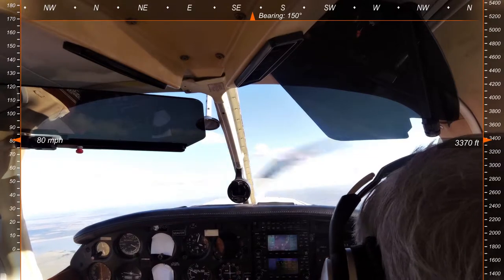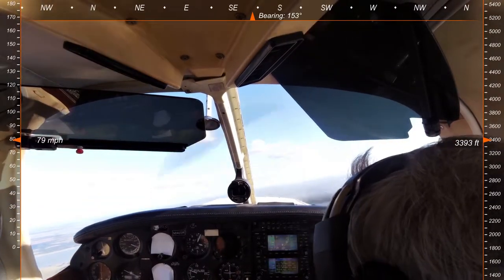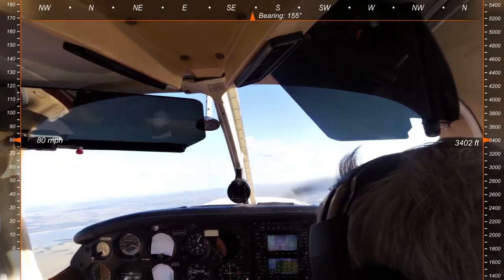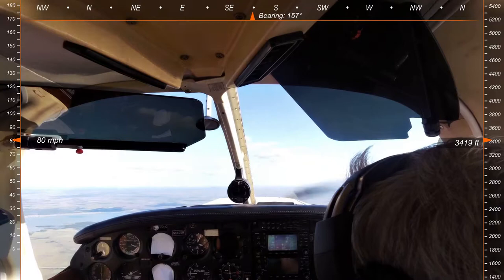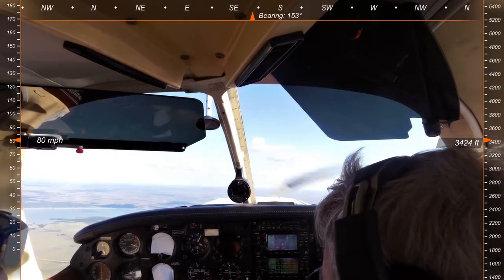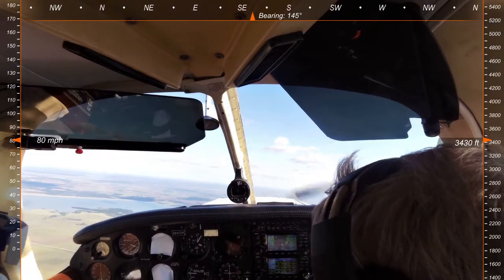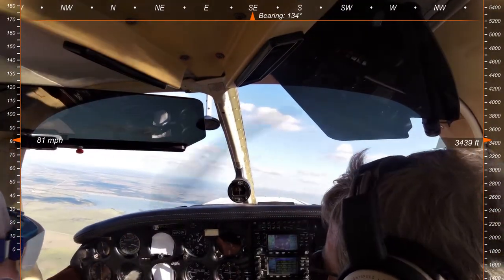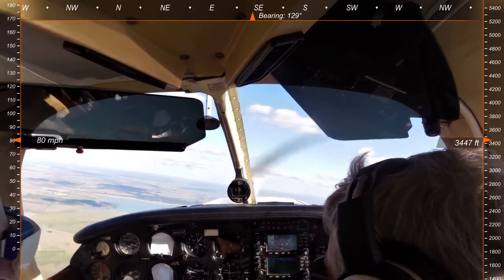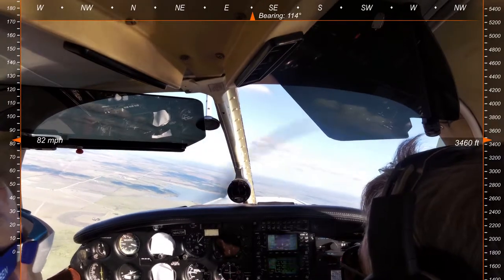Use your compass, and tell me when you'll start your rollout. 30 degrees before north. Okay, so standard rate left turn, maintain your altitude. 3,000. Affirmative. Looks like you're northeast of the airport.